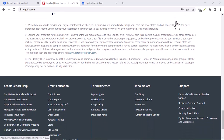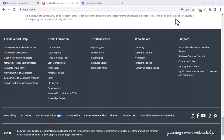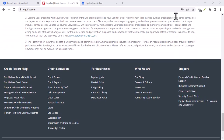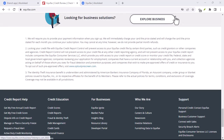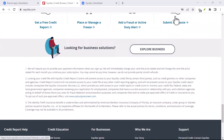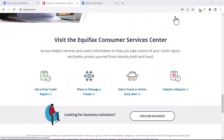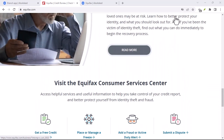Monitor the process. After submitting your dispute, keep an eye on your Credit Karma account. Equifax will typically respond within 30 to 45 days. Follow up if necessary. If you don't receive a response within the expected time frame, don't hesitate to follow up with Credit Karma or Equifax directly.